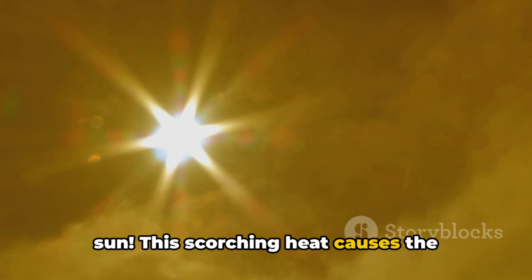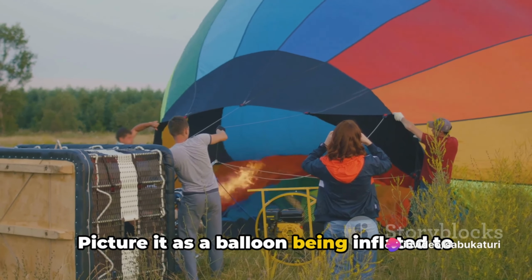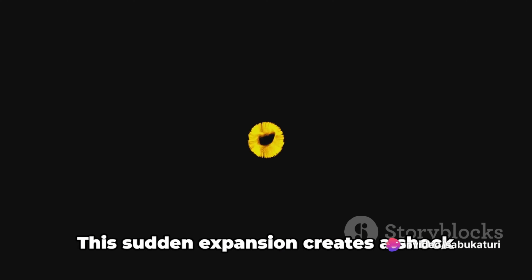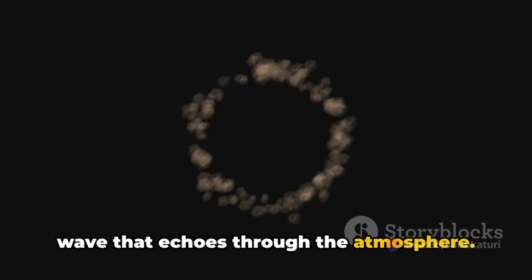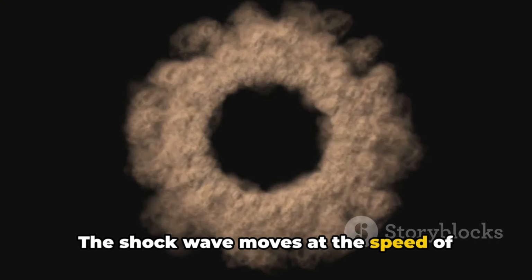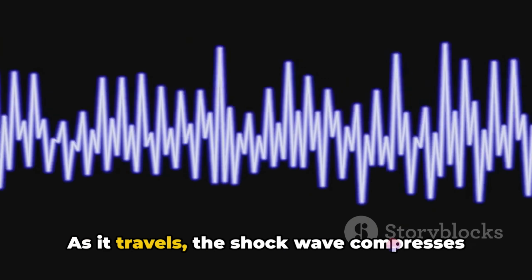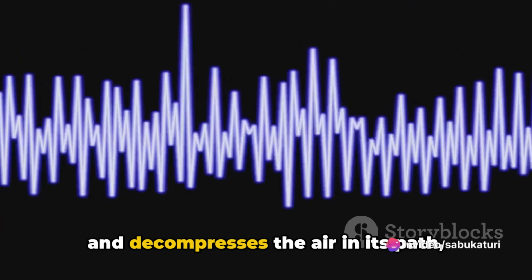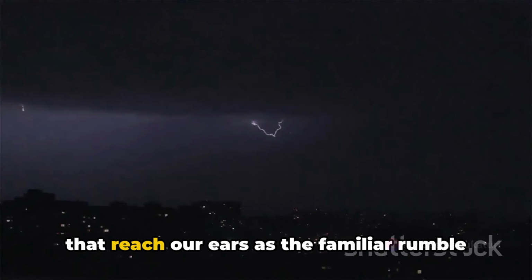This scorching heat causes the surrounding air to expand rapidly. Picture it as a balloon being inflated to its limit in a split second. This sudden expansion creates a shock wave that echoes through the atmosphere. The shock wave moves at the speed of sound, around 760 miles per hour. As it travels, the shock wave compresses and decompresses the air in its path, causing the molecules to vibrate. These vibrations produce the sound waves that reach our ears as the familiar rumble of thunder.